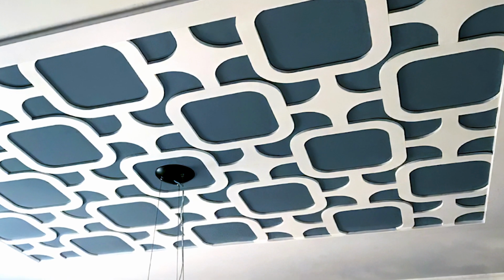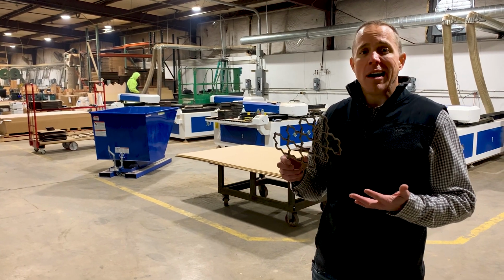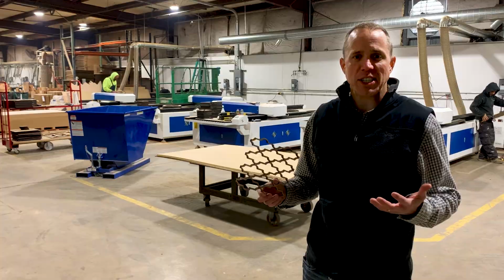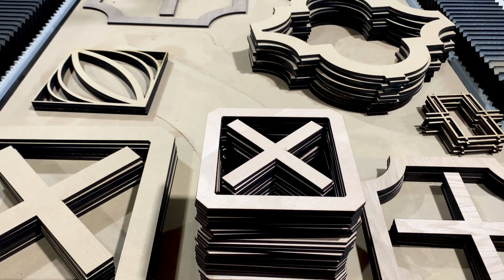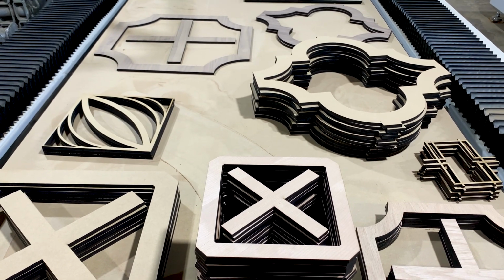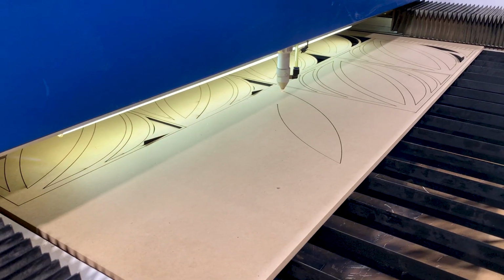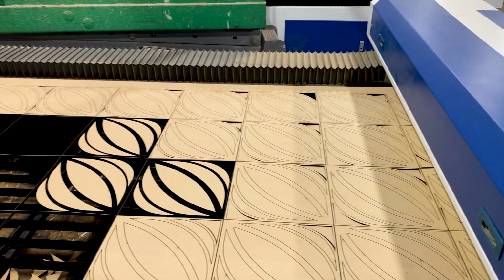A lot of people wanted it done in hardwood, so we do now in maple, cherry, walnut, oak, hickory, lots of different species. But we do highly ornate fretwork panels in small designs up to larger designs. We have 4 brand new machines here in the background. We're working on setting them up and getting them running so we can launch this line even bigger.